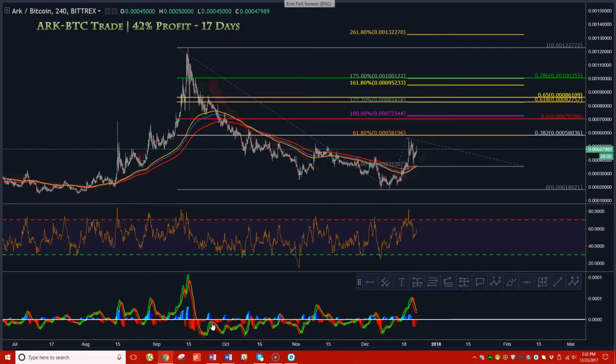Hey everyone, it is December 23rd and the coin we're looking at right here is ARK on Bittrex, and this is the 4-hour chart. Now for this coin, I'm going to do something a little bit different, and we're going to do a reverse Fibonacci retracement. If you've watched some of my previous videos, what I do is I pick a point over here and put it to this high over here.